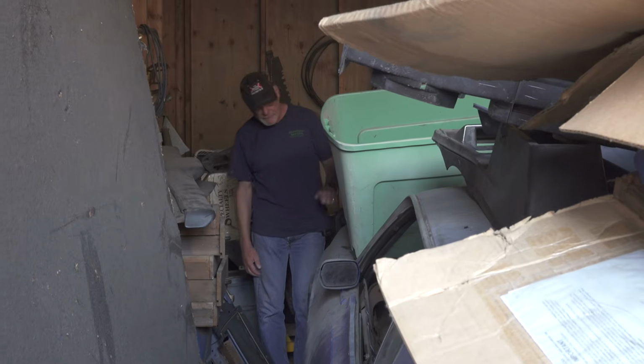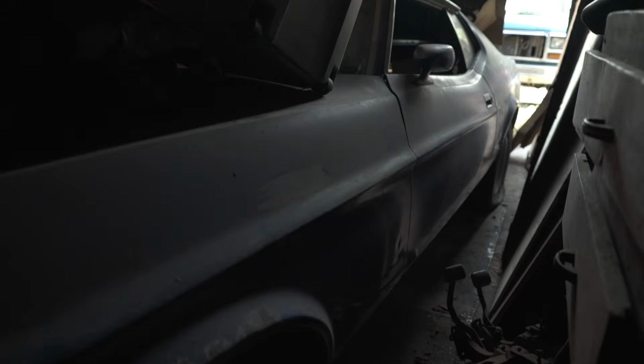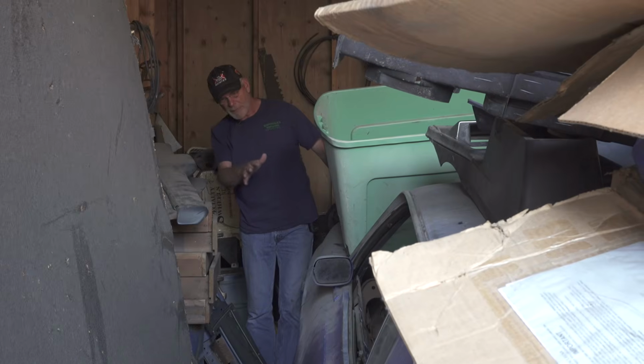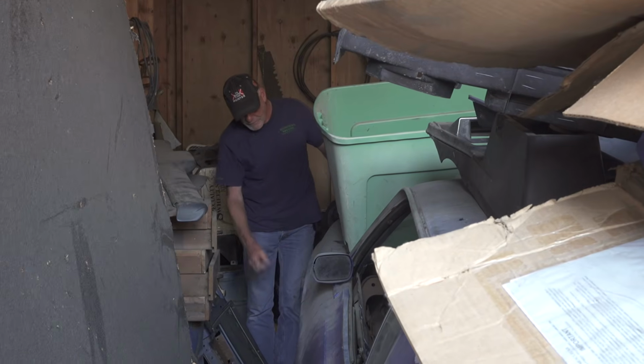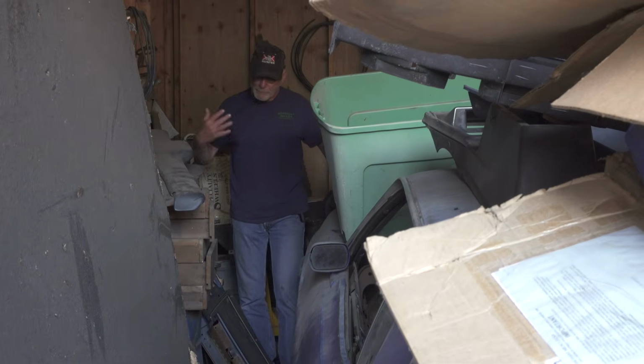It looks to be solid. I'm told it probably did not come from Alaska. It looks straight as an arrow, I gotta tell you that. I don't see any waves in the body, although I'm having a hard time getting around it. But if I tapped it here and there, it sounded like tin back in the quarter panels. And I'm finding parts to it here and there.